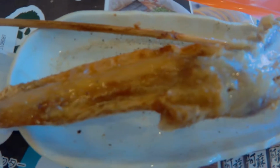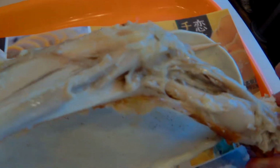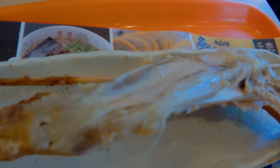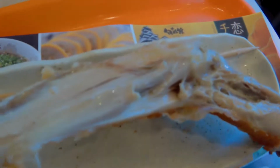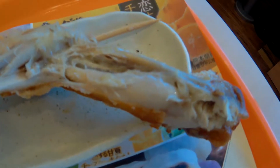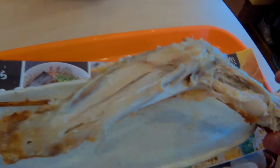After eating about half of it now, I don't think there's actually a glaze on it. I think it's just really well fried, and since it's so big, it has a high fat content, so it's really glistening and juicy. It's a really awesome chicken wing, best chicken wing I've ever had. And I don't even know what kind of chicken to get this from. I've never seen a chicken this big in my life.